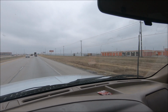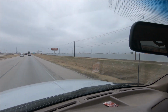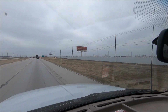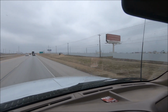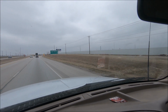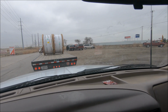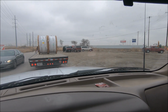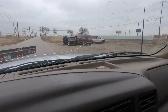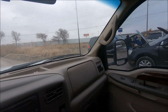There it is, start of Copart. This place is huge. Damn, we got people buying cars, coming out here to this little empty lot to try to get them going. That's crazy. Look at that.